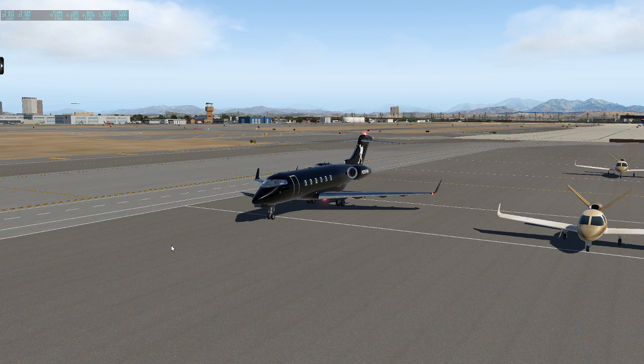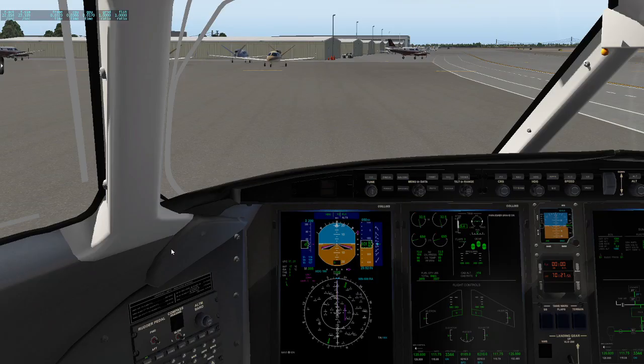John Wayne ground, Walker 169's over the east ramp. We're ready to taxi with Tango. Walker 169, John Wayne ground, runway 20 right, taxi via Alpha Lima, hold short of runway 20 left. 20 right via Alpha Lima, hold short 20 left, Walker 169.